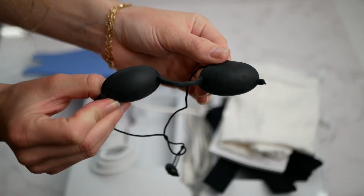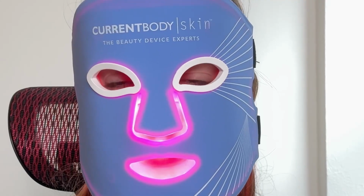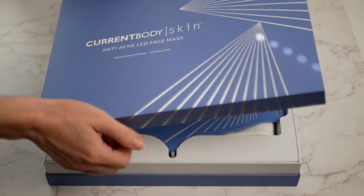With the anti-acne mask, it even comes with eye covers, but I found the mask itself covering my eyes, not allowing the light to get in so well that I didn't even really use the eye covers, but it was nice to know that it had it.